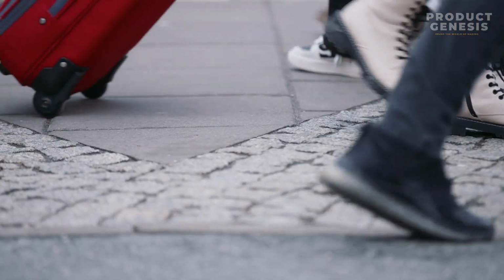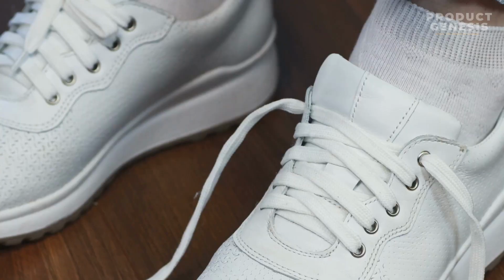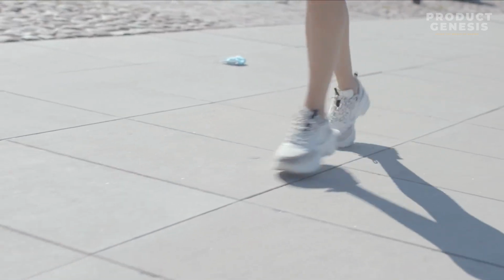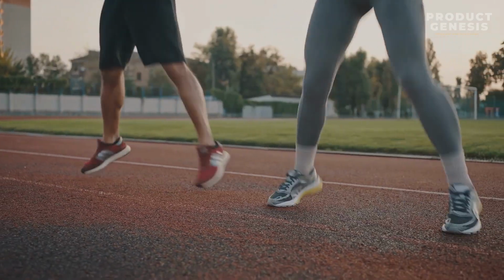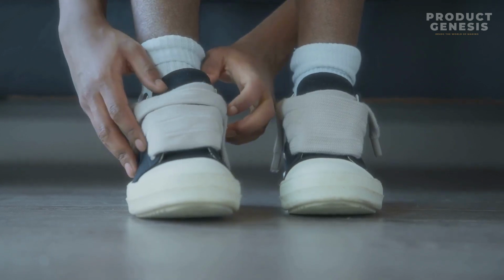Wow, sneakers. Think about it, almost everyone wears them. You probably have a favorite pair right now. Maybe they are comfy for walking, maybe they look super cool. Or maybe they help you run faster and jump higher. Sneakers are a huge part of our daily lives.